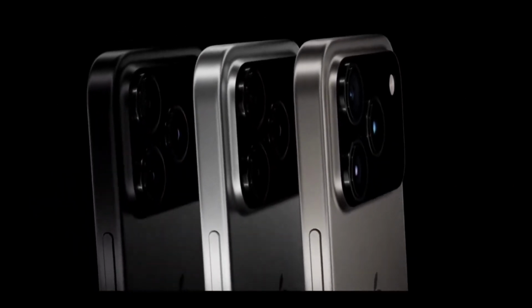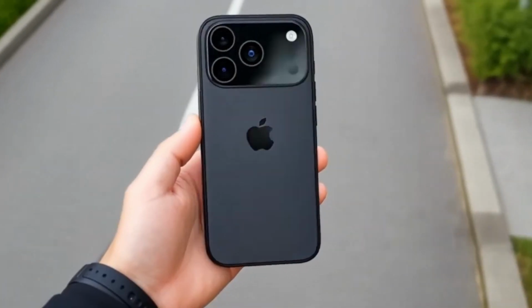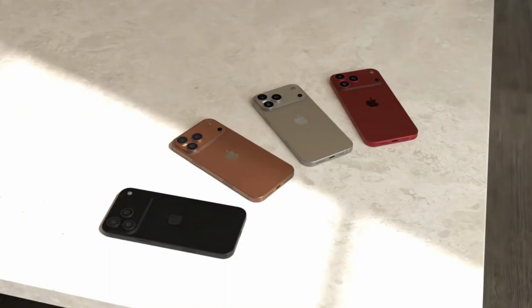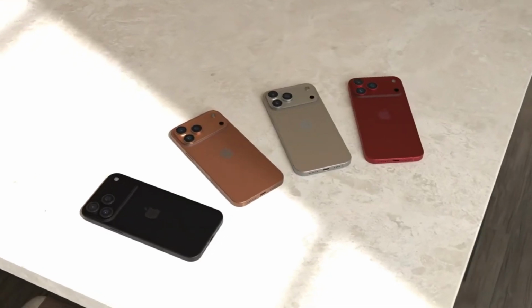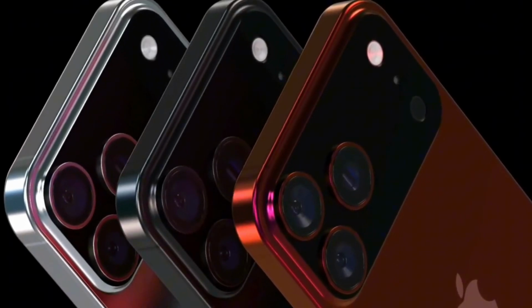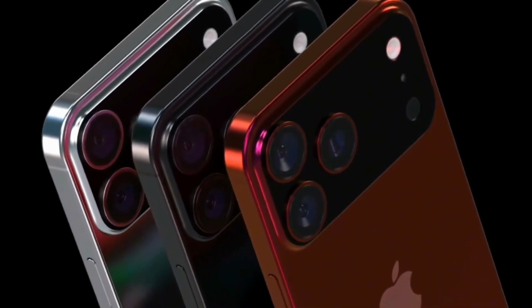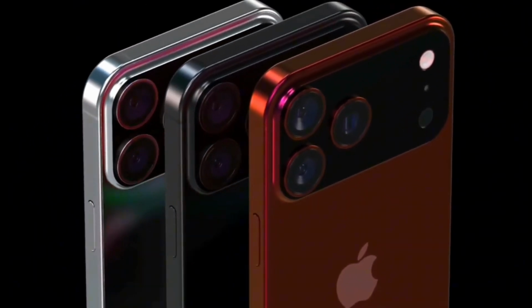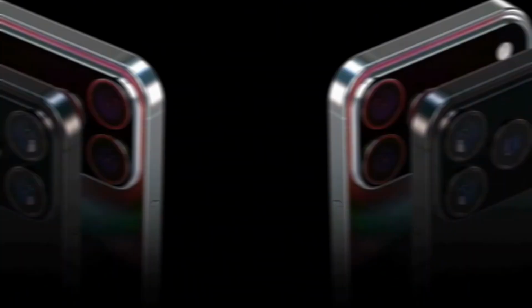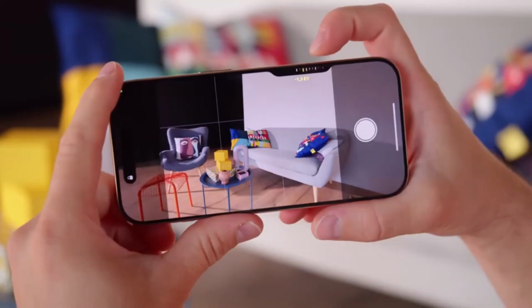There are a few odd details in the leaks that stand out, like the large gaps between the lenses, flash, and LiDAR sensor. It almost looks unfinished, as if the pieces were thrown together without a final touch. These kinds of inconsistencies suggest that the renders might be based on rough CAD files rather than the final product. Apple is known for its precision, and the layout in these images doesn't exactly reflect that standard. But there could be a very real reason for this design change.